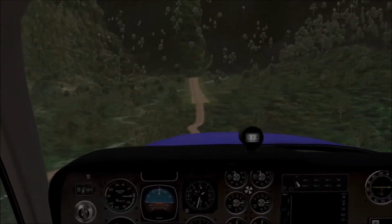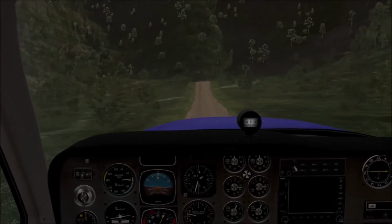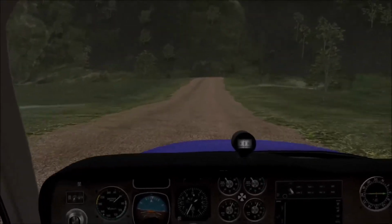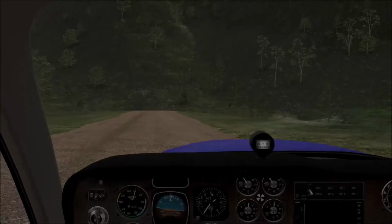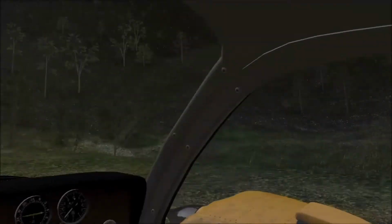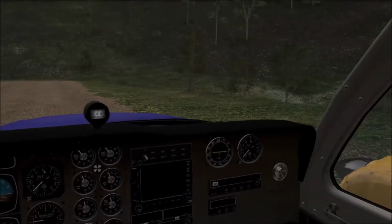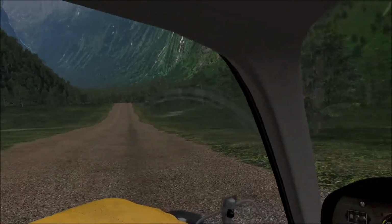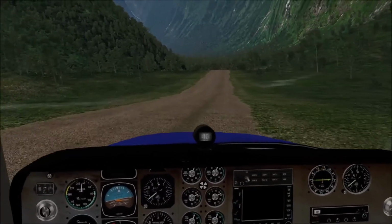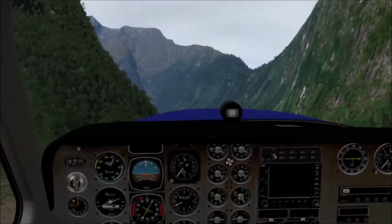Fourth time, we're definitely going to get it this time. Yep, that's actually looking better. And I think we've landed. Woohoo, get in there. Go me. God, I'm brilliant. Right, so let's head back down the valley again and go and land at the actual Mount Crowfoot Valley airfield.